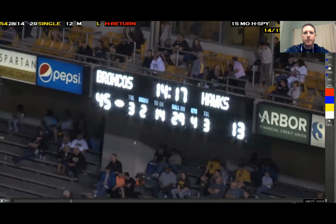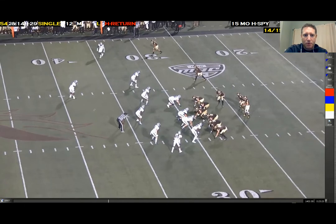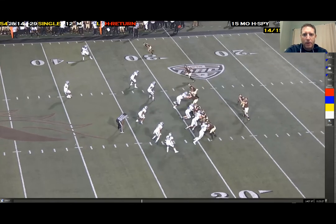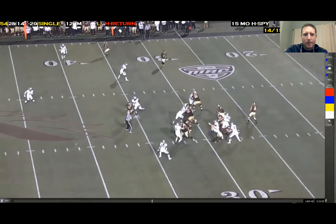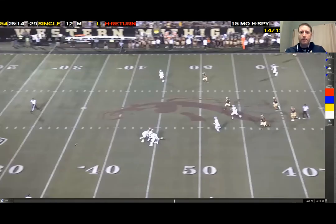So here you can see the quarterback is going to read this boundary safety. Okay, and he is darn near in the box. There's nobody right there. So we're going to try to just bring our tight end now from the field into this area near the boundary hash. Quarterback does a good job riding the mesh. Nice release by the tight end. No one's in that vicinity. Nice catch, throw. Got a big explosive play.